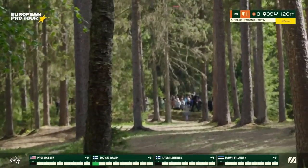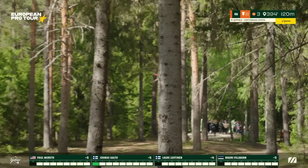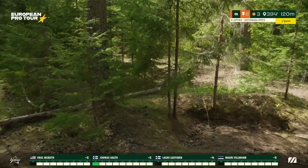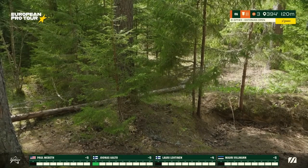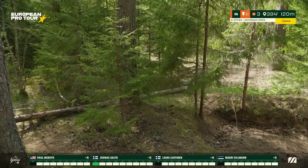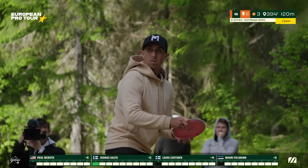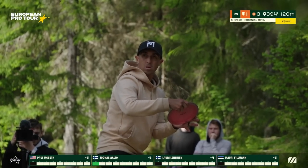Mauri now. Okay, he's going through. Overturned this one a little bit. He'll look to find some fade at the end, and he will also have an obstructed C2 putt, maybe just outside, but an absolutely fine throw. What's going on with the disc? Let's go.